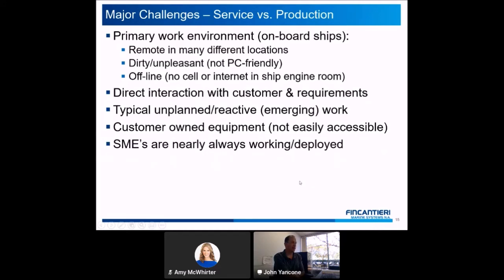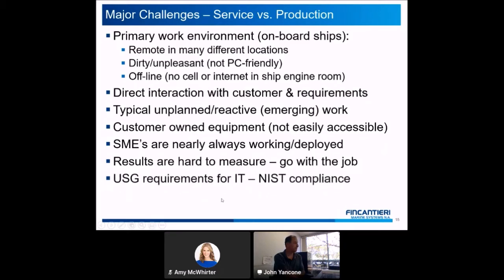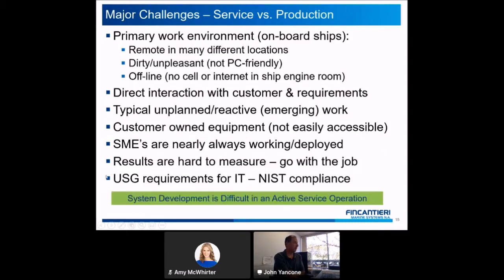All of our subject matter experts are out making money, they're working, so it's hard to get access to them when they're deployed. And the results are always hard to measure. If you don't get them the first time, they go with the ship, and it's a long time before you might see that ship again. And of course, we've got that NIST compliance thing that we have to deal with on security controls. The bottom line for a service organization, developing a software application like this knowledge system is a really difficult task.